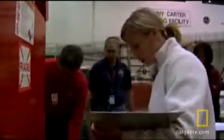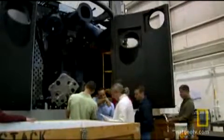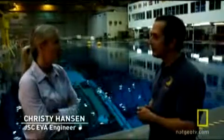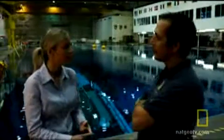Helping to design every step the astronauts take is Christy Hansen, the spacewalking task lead for the Hubble servicing mission. Well, this mission is very exciting because what we're doing on this flight is 5 back-to-back spacewalks. Typically on orbit, crews will maybe do 4 and they're not back-to-back. It's a very heavily packed mission. So, essentially, on any Hubble Space Telescope servicing mission, we're either going to fix broken science instruments on the telescope or we're going to upgrade them.